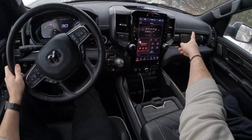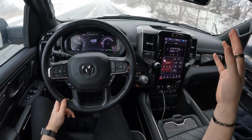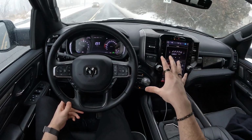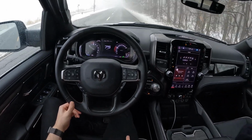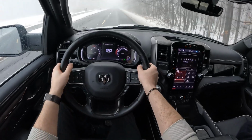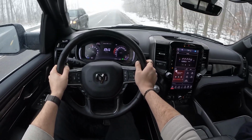I can see that there's cutouts and holes for 360-degree cameras, but there is none. So that's just weird. I just feel like the Limited should come with the Limited equipment group, just standard, just soar into the price. We're already close to 90 grand for this truck anyways, so let's just go crazy, right? So look, I absolutely don't hate the Ram 1500 of 2025.